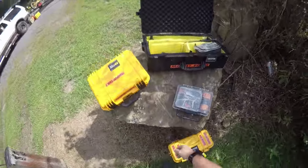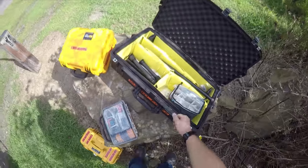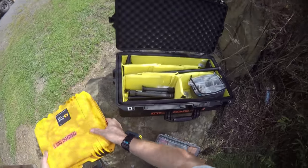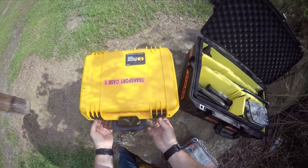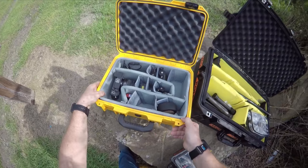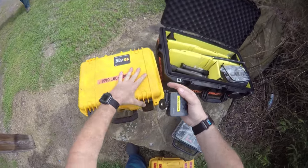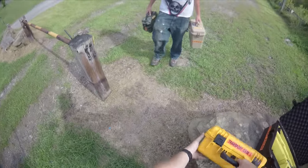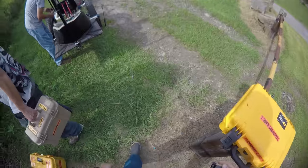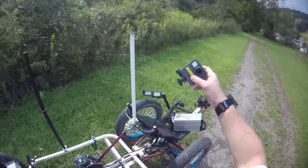Poles are up, buddy. Oh, we got one more we need. Let me see. You can see, this is on our first rodeo. Did that bike fit through there pretty easily? Yep, well, that's good to know.